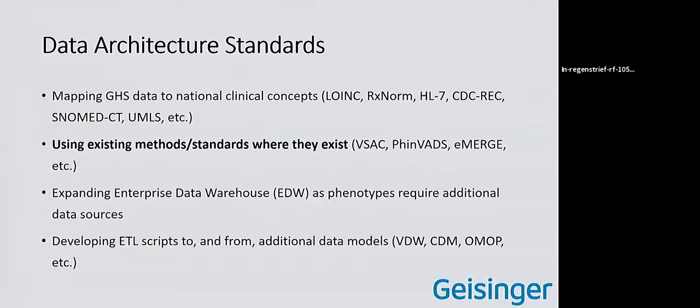And then that's where we focus on a core set of data and expand upon it over time to be able to add to that as research projects come up. And to that point, we develop ETL scripts to and from additional data models. So we bring data into our staging area. We have our own user-friendly data model for our analysts. But then to be able to collaborate, we have additional data models, which I'll discuss the various different models.